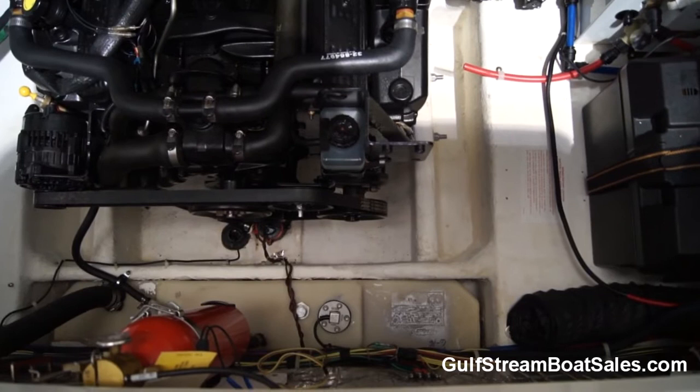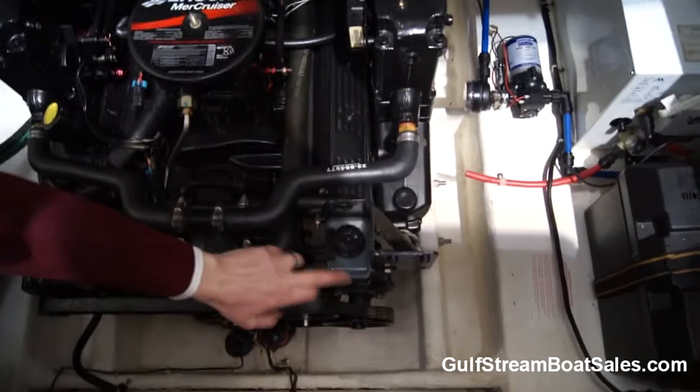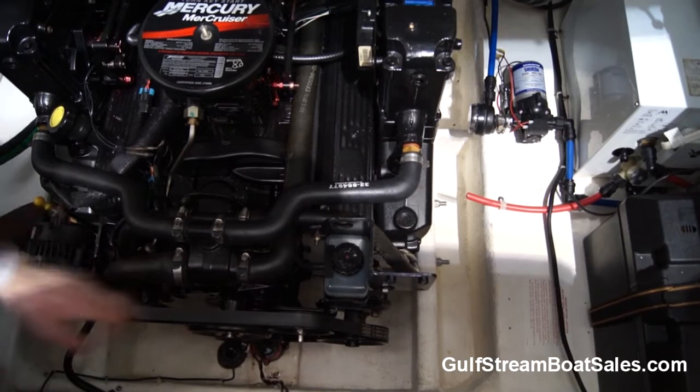So yeah, everything's in great shape down here. I'll just point out a few of the important service checkpoints. We've got our gear lube monitor bottle here. This is the oil for the stern drive with a little indicator on the clear bottle. And there's also a little alarm in there, so if that drops too low, it'll beep at you.